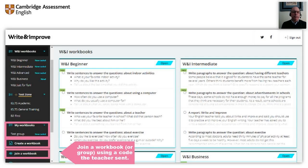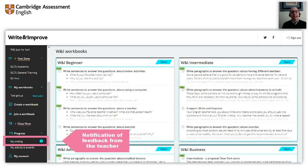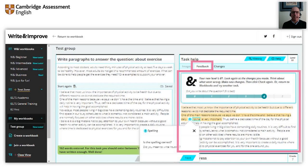Well, they go to the platform, and then what they need to do is they can join a workbook, or if they already have a code from the teacher, this is where they insert their code in order to join a specific group that the teacher created. If they are already in a group and the teacher has given feedback on their work, they will see a little blue circle next to the area My Writing. So it's a notification that the teacher has sent them something about their tasks.